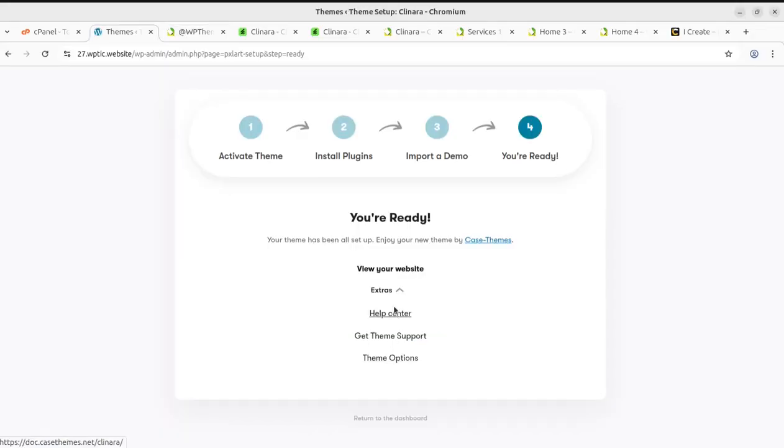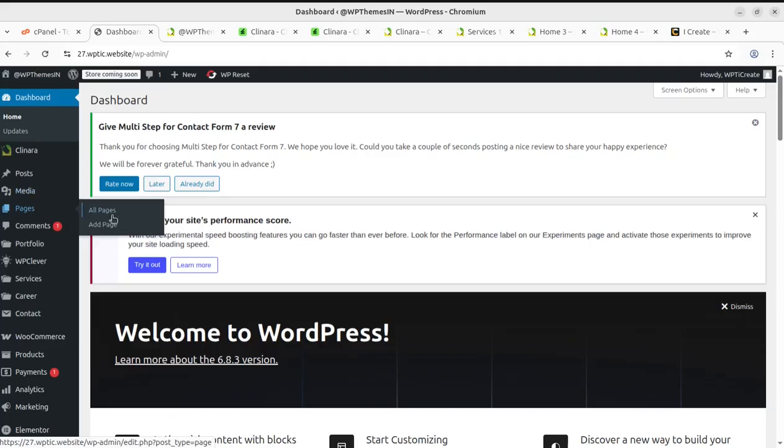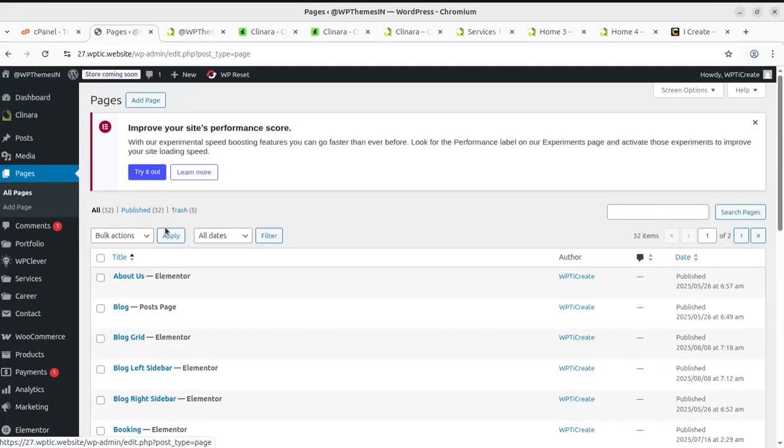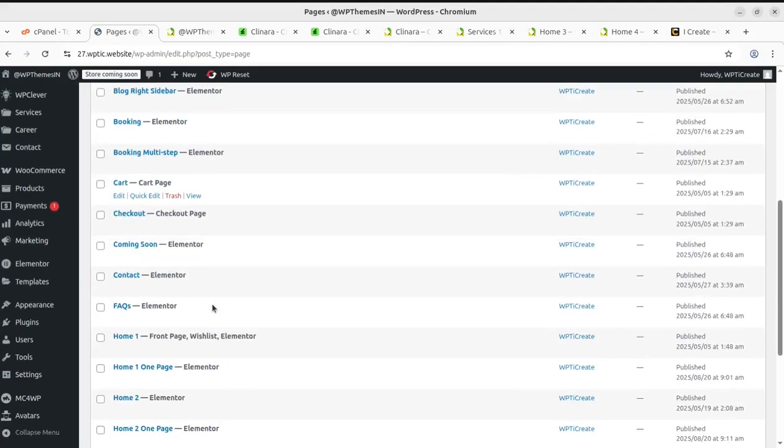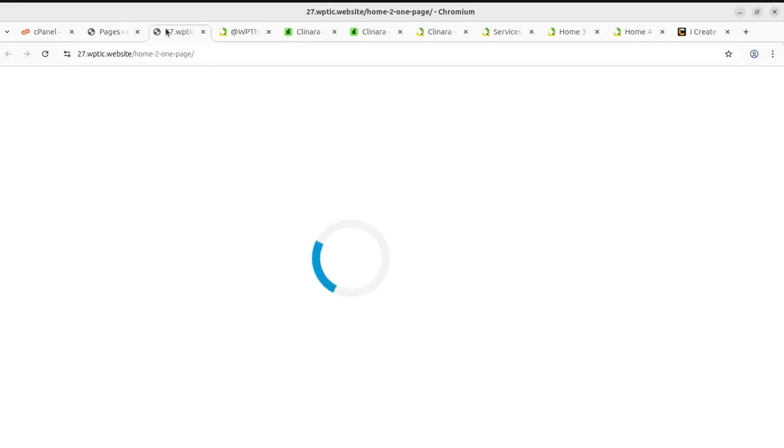Let us go to the dashboard and we will check what we got in this installation. Okay, so number of pages. First of all, I got the 32 published pages here, and home 1, front page, home 2. So we can check the home 2, which I like much.